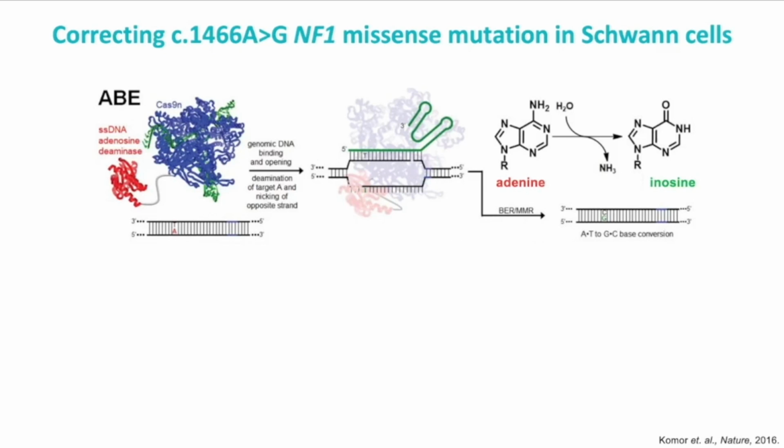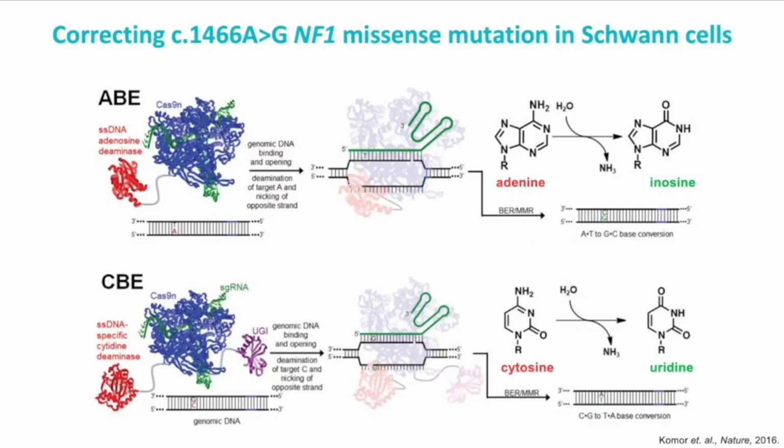To correct this mutation, we're utilizing cytosine base editing, which is very similar to ABE. However, Cas9 is bound to a cytidine deaminase. And so the cytosine you are interested in targeting will be deaminated into a uridine. This will then be read as a thymine, which results in a C-G to T-A base conversion.